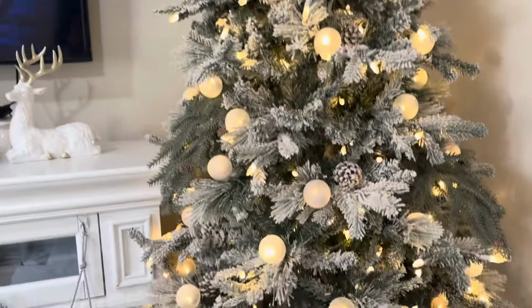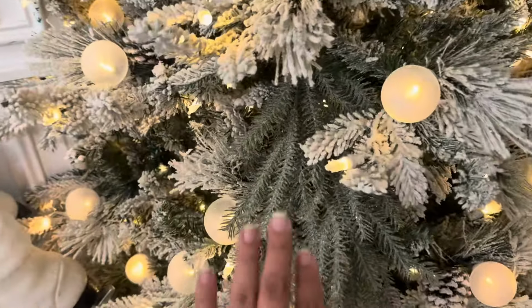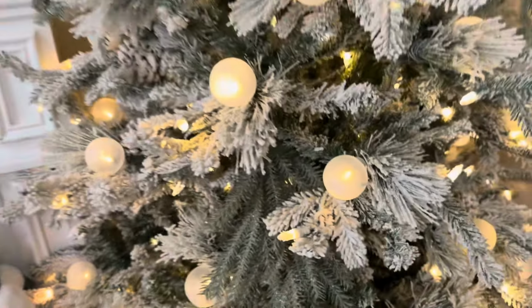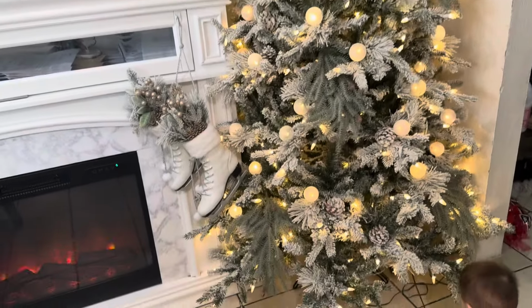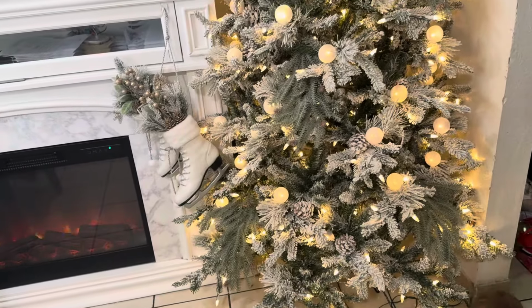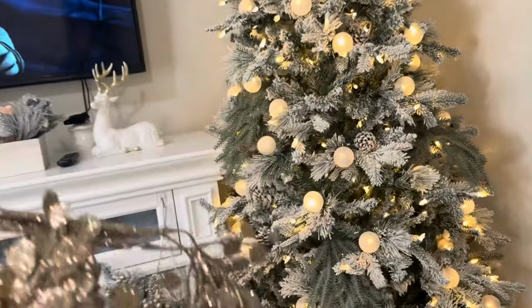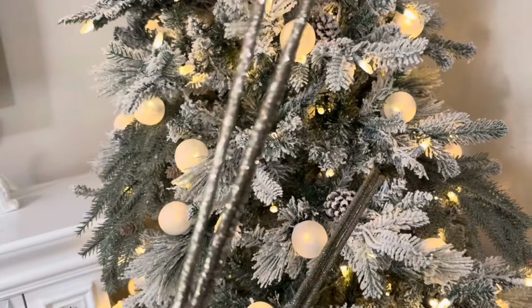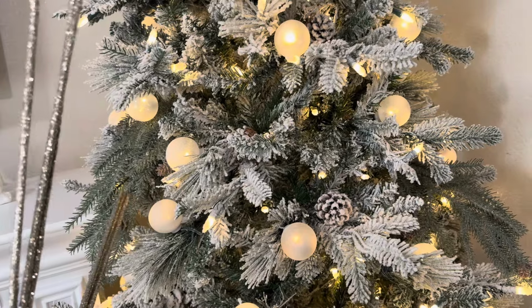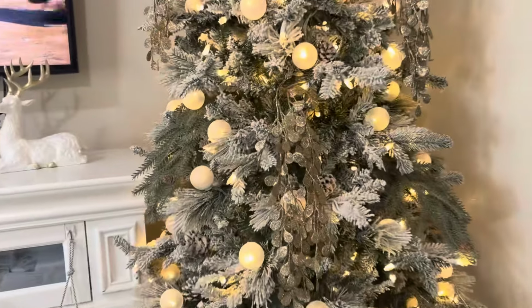Okay, so I just finished putting on the stems on the tree, and the reason why I wanted to put these stems here is because I wanted the tree to look a little bit more greenish. So that's why I bought those stems. Now I'm gonna go ahead and put on these right here, where I see an empty spot, like right here in between these stems. Okay, so I'm done putting these.